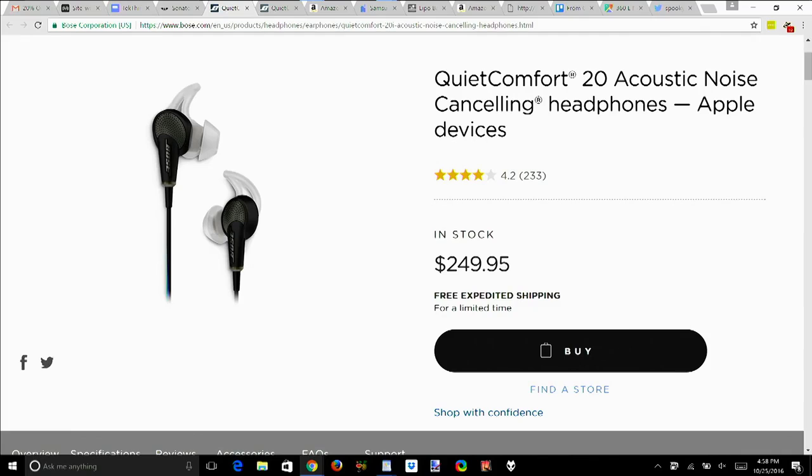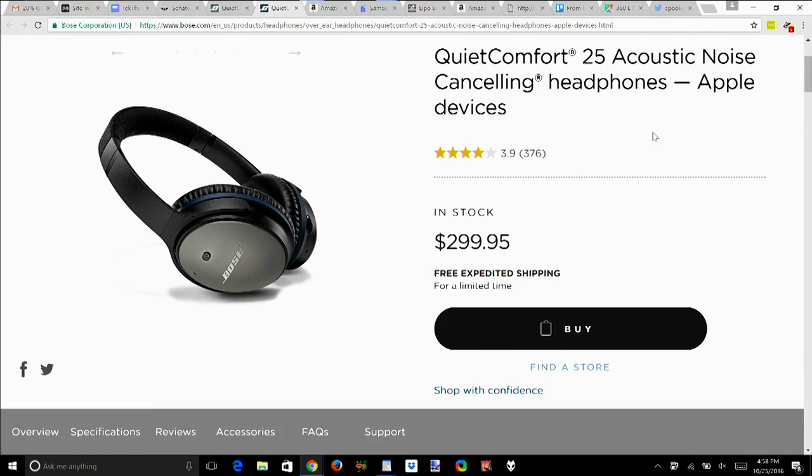Bose owns some patents that give them an advantage. That's the reason they are generally getting the top ratings on these. The QuietComfort 20 acoustic noise canceling headphones are one example, and the 25 acoustic noise canceling headphones. These are two top rated devices. They are not cheap, but most reviewers call out the QC25 as the noise canceling headphones to beat.